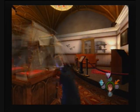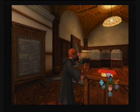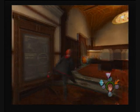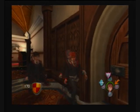Ooh, dung bomb. I'm gonna get it. Oh. I never see that happening. I thought I'd be able to get it if I smash the glass. Ron ties himself down. Had to wait for him. Dear me. Right, through this door then.